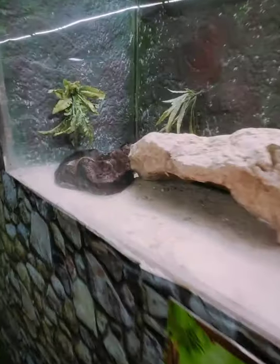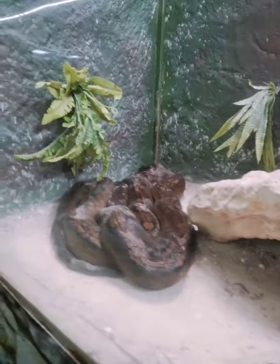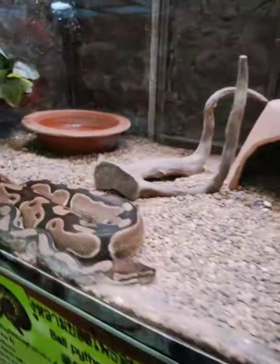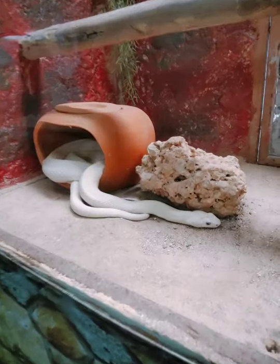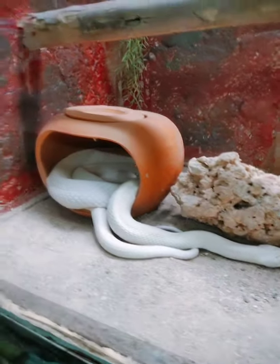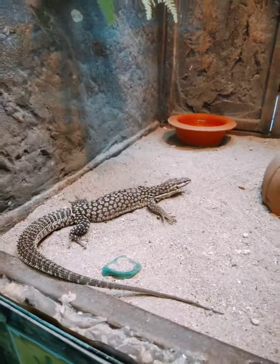Lots of snakes here. What about that one? Golden python. Okay. And the ball python. Whoa. And the phantom snake. Over there, phantom snake. Okay. And the white rat snake. Wow. What is it called? Spiny tail monitor. Okay.